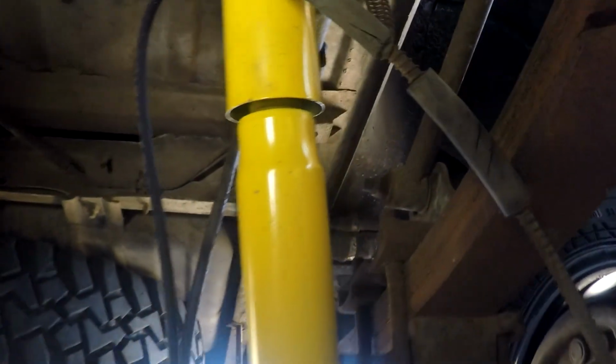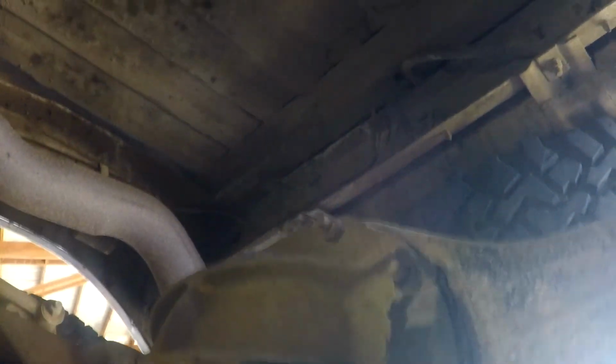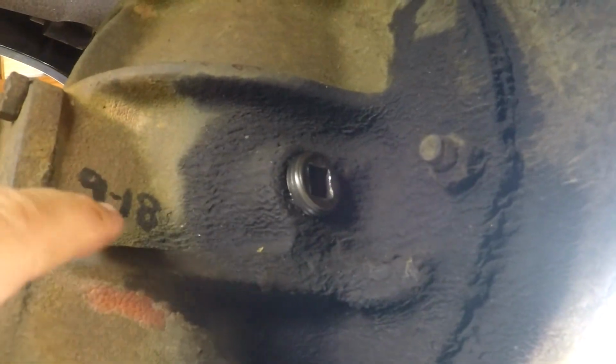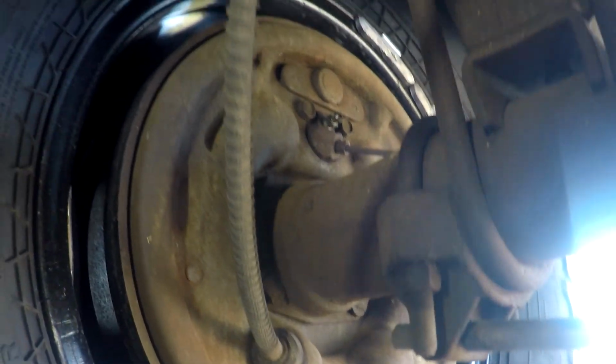New shocks in the back. Those are those Monroe Magnums. Rear end's a 9-inch rear end. You can see here, we did take that out, replace the fluid, and just put the 918 there. We didn't replace U-joints. They actually look pretty good. We hit all the Zerk fittings and stuff, so there's not really any issues.